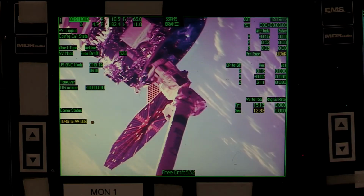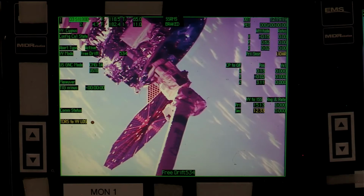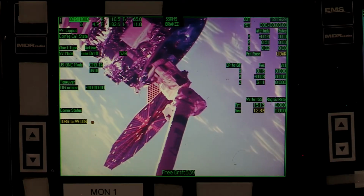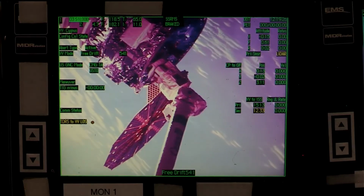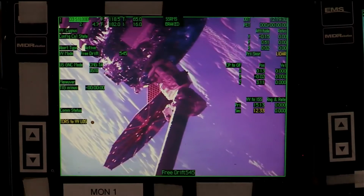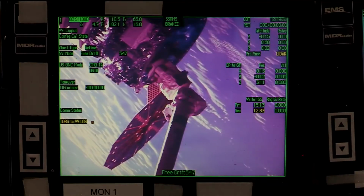That window opens at 7:20 a.m. Central Time, giving them about 15 minutes before everything is set, and they actually send the command for release. Again, we are currently scheduled on time for that 7:35 a.m. Central Time release. Serena Auñón-Chancellor looking at this view right now.